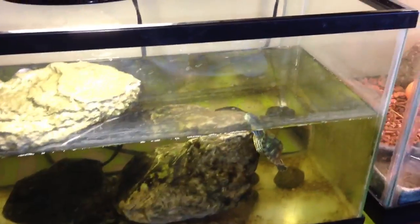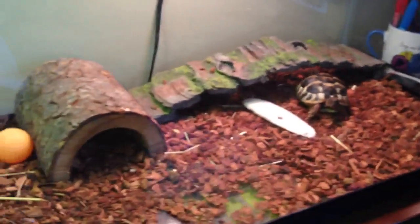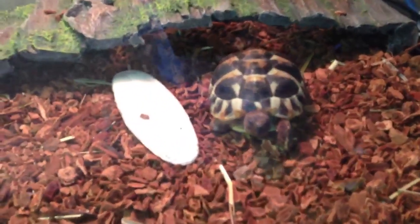All my reptiles have clean tanks except for this one. This one's disgusting. It has to be cleaned, like stat. In here are 2 red-eared sliders. One's right there, one is in the back there, and right there is a razorback musk turtle. Pretty cool. Like I said, all of them have just gotten clean tanks except for that one. That one's nasty. In here is a little Hermann's tortoise, Maggie, and she is awesome.